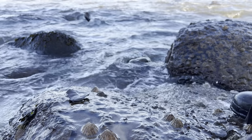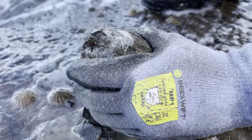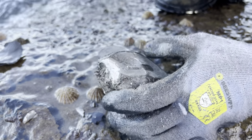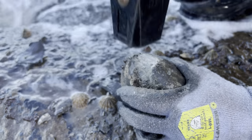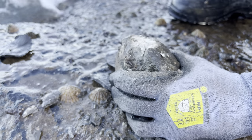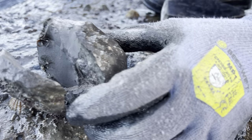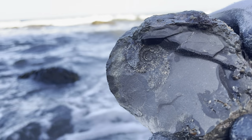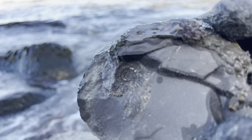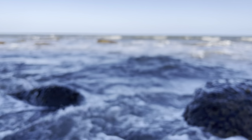That one's empty. Yeah. Let's try the bigger one. It contained one after all that. It was quite a hard one to crack. That is the last of the nodules that we're opening today from today's fossil hunt itself.